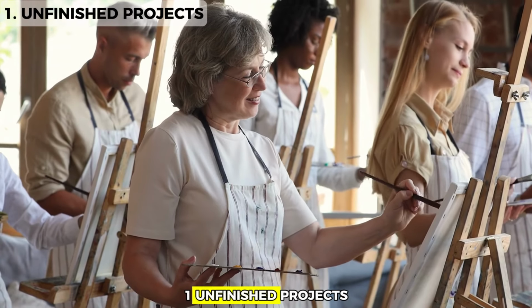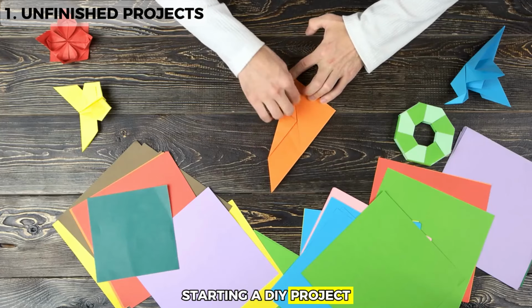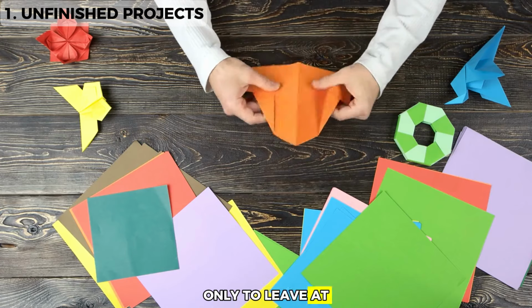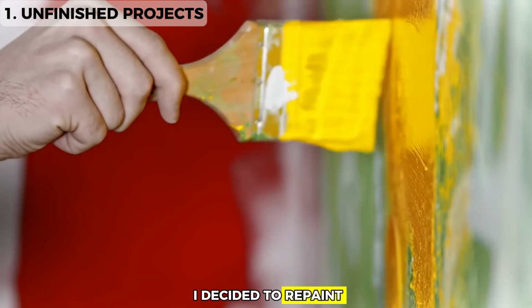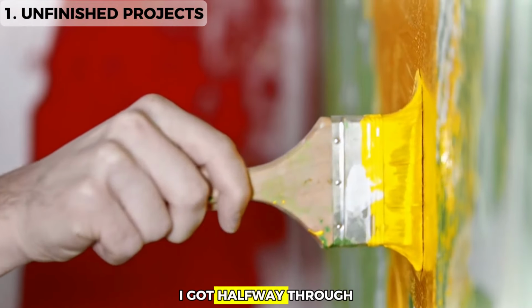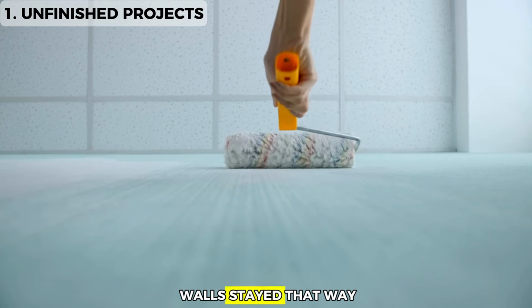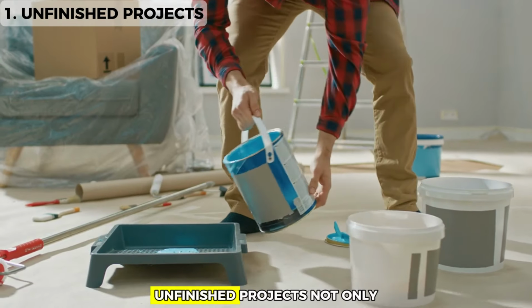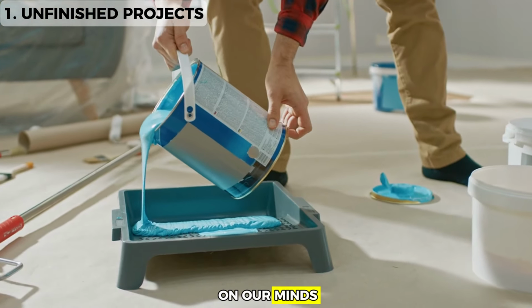1. Unfinished projects. We've all been there, starting a DIY project with enthusiasm only to leave it half-finished when life gets in the way. I remember the time I decided to repaint my living room. I got halfway through before realizing I didn't like the color, and the half-painted walls stayed that way for months. Unfinished projects not only take up physical space, but can also weigh on our minds.